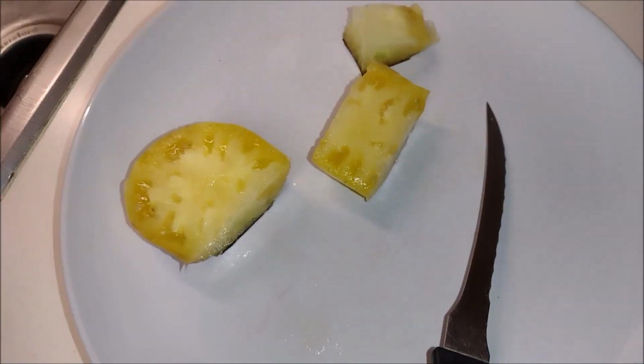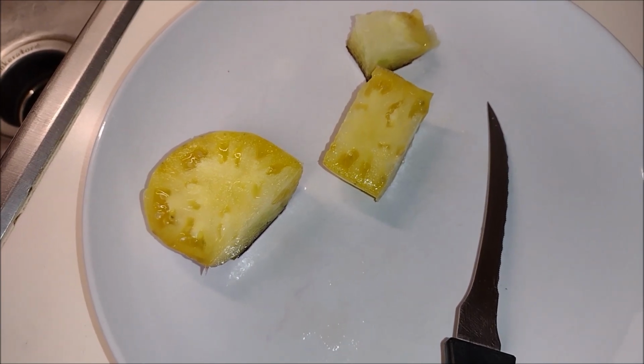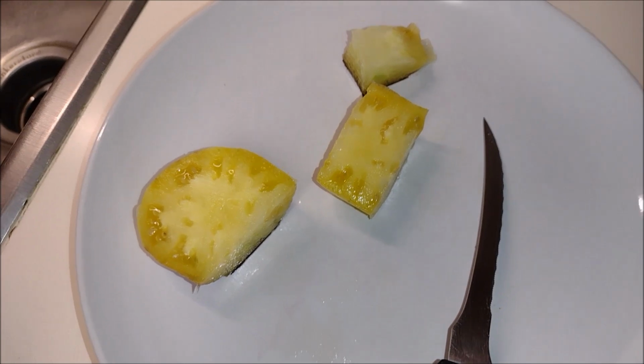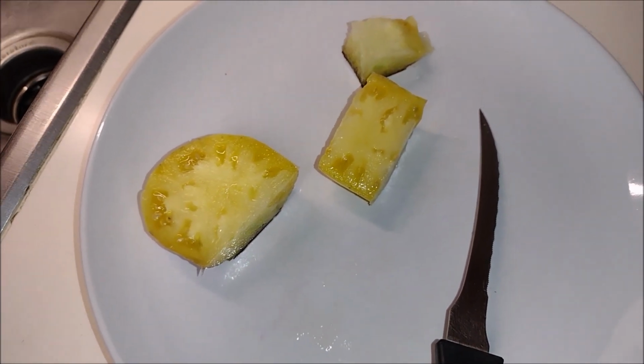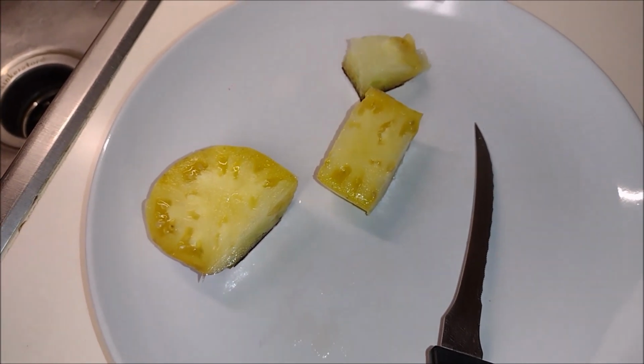It is a very good tomato. Very good tomato. I like this. I think we should grow it again. Yeah, definitely excited about this. I would like everybody to research what I say. If you're interested in this tomato, I would look it up online, see other people that might have grown it and given it a try.